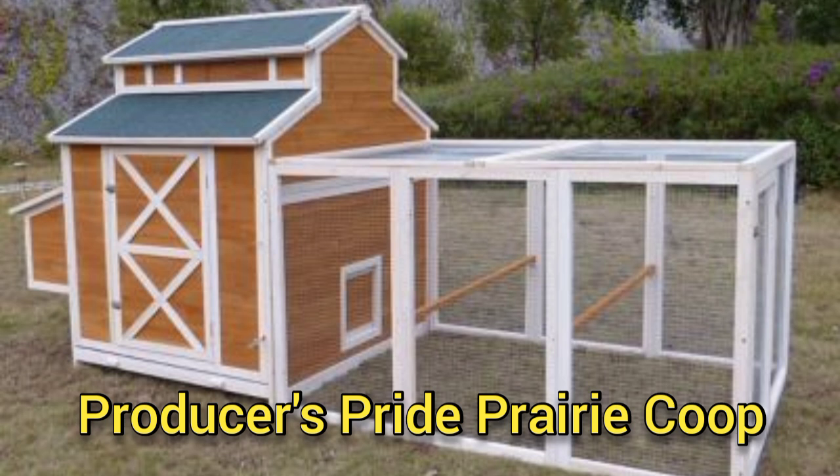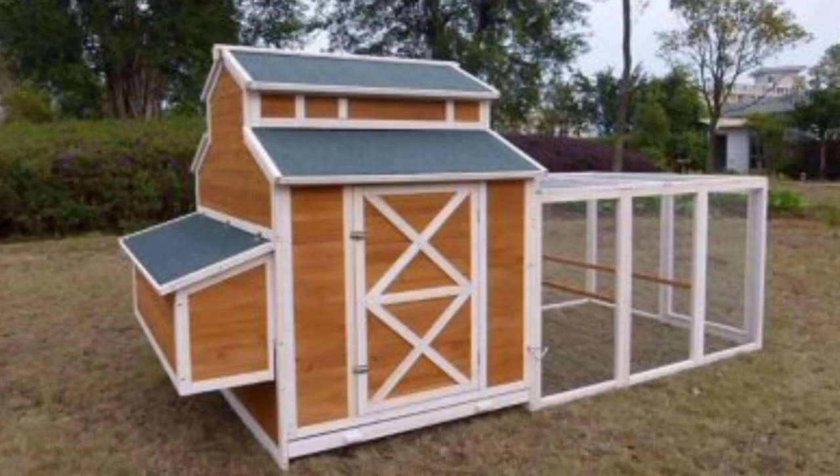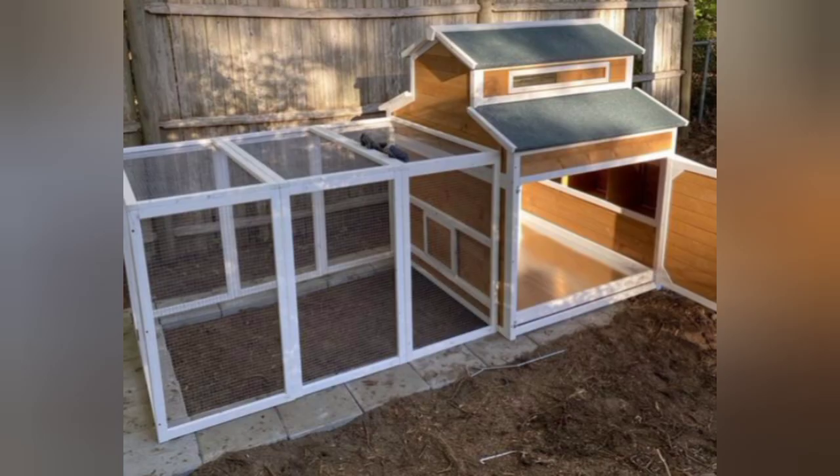You can get it from Tractor Supply Company, and this is a substantial sized chicken coop. It's got two roosts outside. I think it's got two on the inside as well. That little nesting box there, there's actually three nesting boxes in there, and you just lift the little lid and get your eggs out.